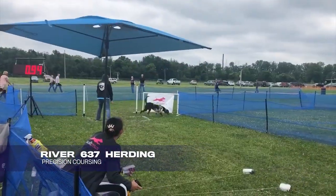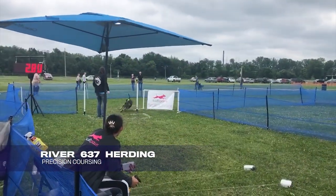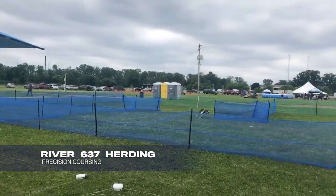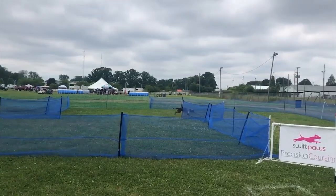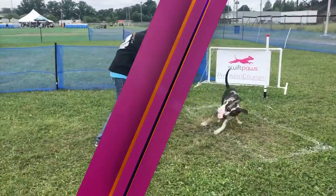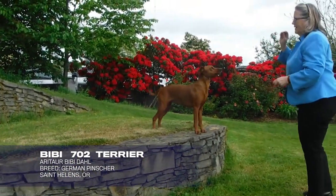Here's River participating in our newest sport, precision coursing. You can see, we just recognized precision coursing very recently. Cool to see a video of that.